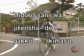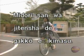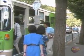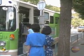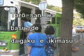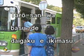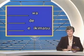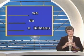ます。 This means Midori goes to school by bicycle. 太郎さんはバスで大学へ行きます。 This means Taro goes to the university by bus. Here we have the sentence wa de e ikimasu.